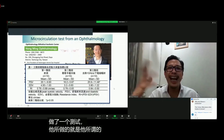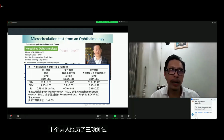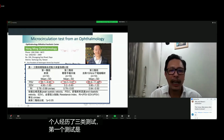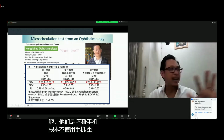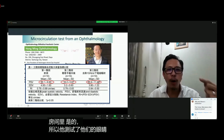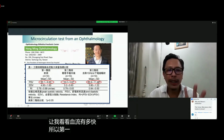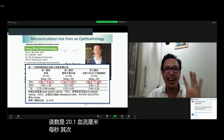What he did was he called 10 men. The 10 men go through 3 tests. These 10 men, I think, are between 16 years old and 68 years old. Randomly, 10 men go through 3 types of test. First test, they are not touching the handphone, not using the handphone at all, sitting in the room. He tests their eye peak systolic velocity, the blood flow in centimeters per second. That means I see how fast the blood flows. So the first test reading is 20.1 centimeters per second.